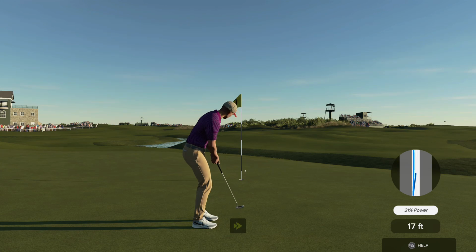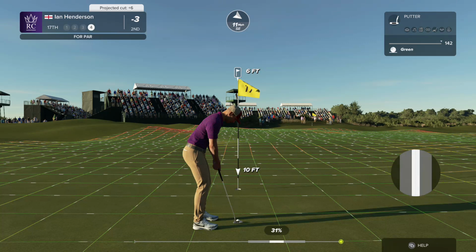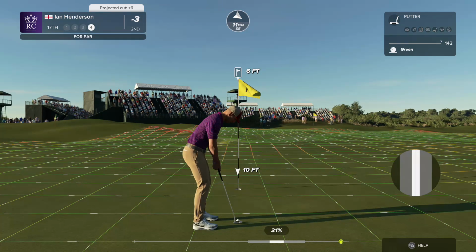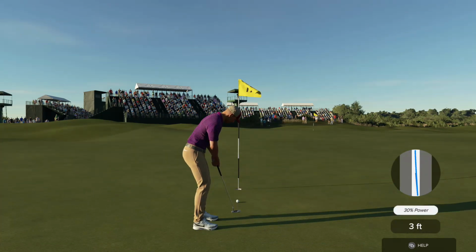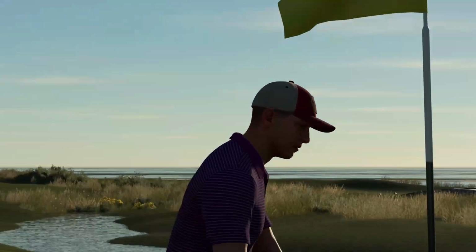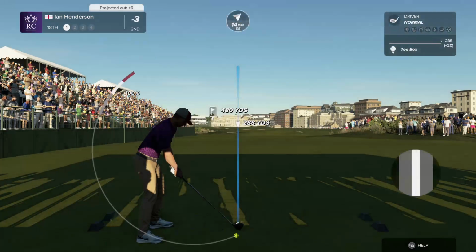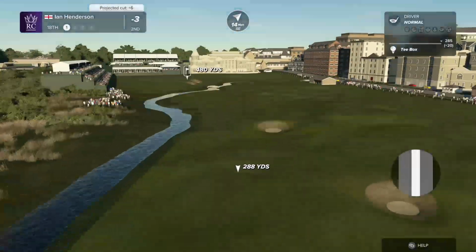Just didn't drop. Just 6 feet between he and the hole. This is what they have left for a par. Oh, what a stroke. Oh, Rich, is there anything more disappointing setting up what you think is a makeable birdie putt, but unfortunately not able to convert? So close to getting a share of the lead, but gone with that effort for birdie.